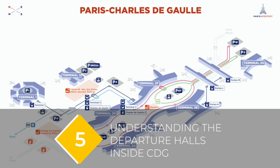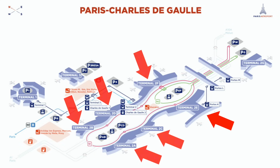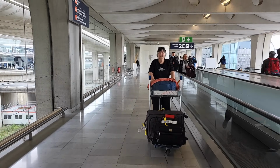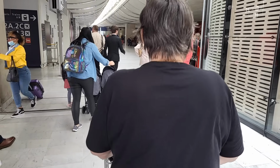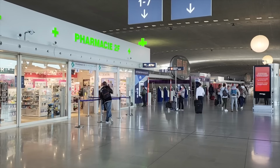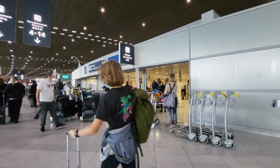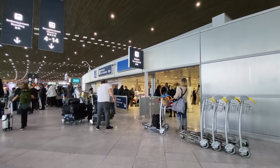Now, the departure halls in Charles de Gaulle are 2A, B, C, D, E, and F, with most departures going from 2E. And if you get dropped off at the wrong terminal by mistake, don't worry, they're all connected with walkways. Once you're in your departure terminal, you'll find your airline check-in counters there. And just FYI, there is a pharmacy in 2F if you need to take a rapid COVID test. And there are VAT Tax Offices in most concourses if you need to process a refund for your purchases.